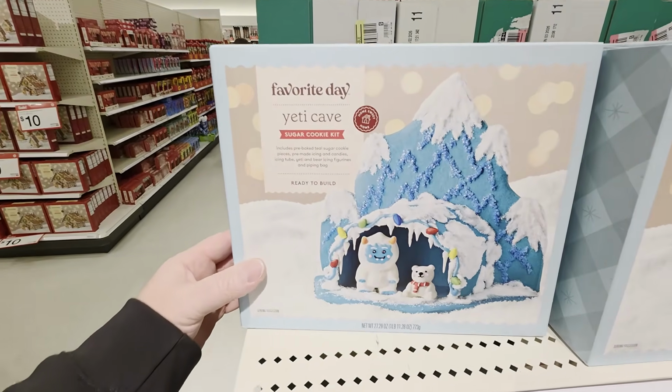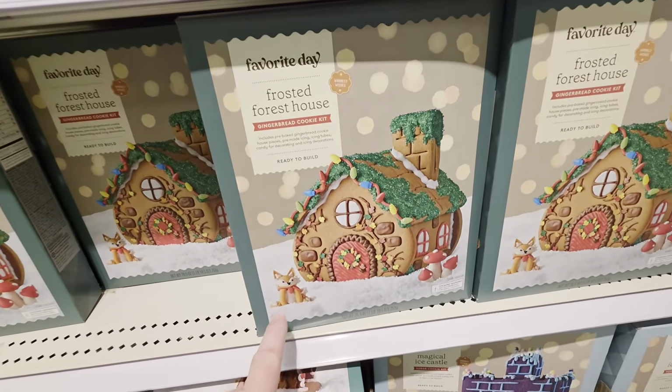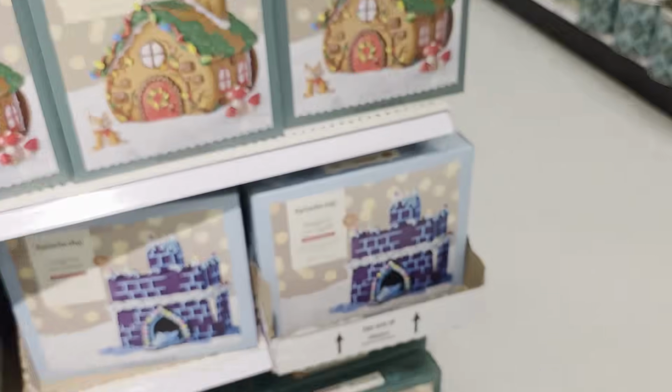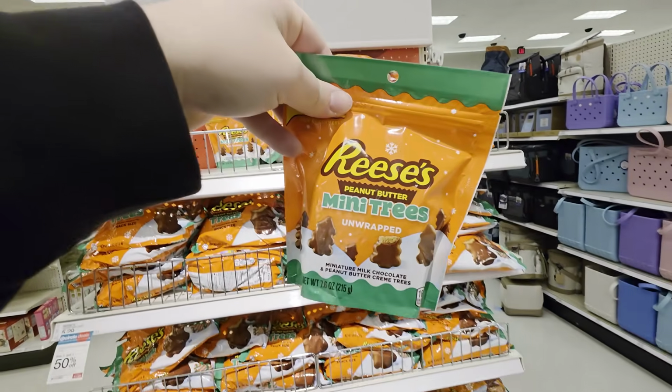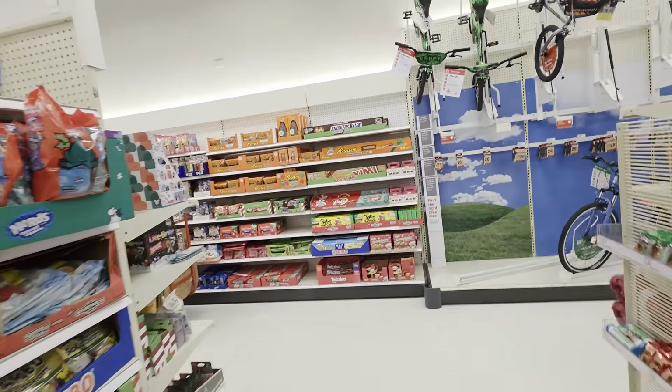Look at this. The Yeti Cave. That is hilarious. I like the shape of this house too, how it's rounded on the front. That's nice and unique. Magical Ice Castle. Reese's Mini Trees. And then down at the end here, look at this stuff.